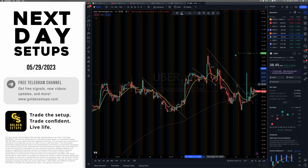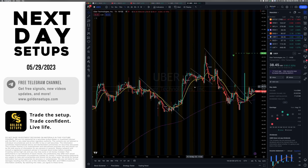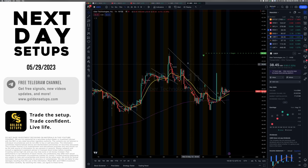We had a nice little flag, and we had a continuation, and here we are, a big, very healthy retracement down. I'm not sure what happened here, a big move over here, but we came back down, not able to stay below this trend line, and it appears to me that we're going to be moving up. I got a target up here of 40.